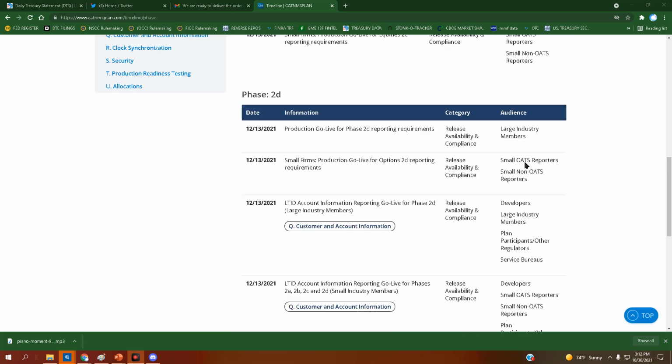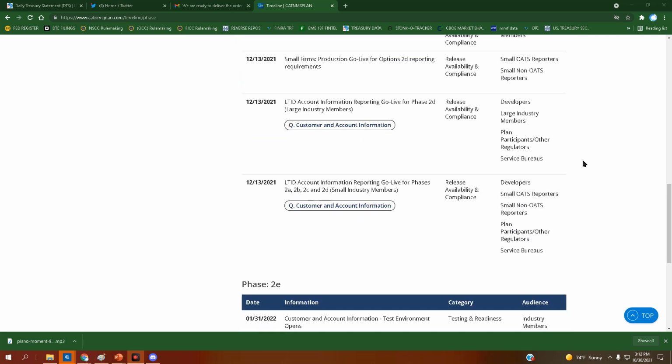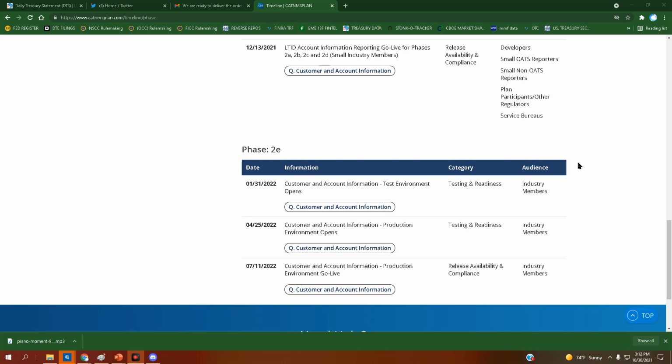And then we also have phase 2D, production go live for phase 2D reporting requirements for large industry members on the 13th, as well as small firms production go live for phase 2D. As well as LTID account information reporting goes live for phase 2D, which are large industry members, on 12/13. Lastly, for 12/13, we have LTID account information reporting go live for phases 2A, 2B, 2C, and 2D for small industry members.